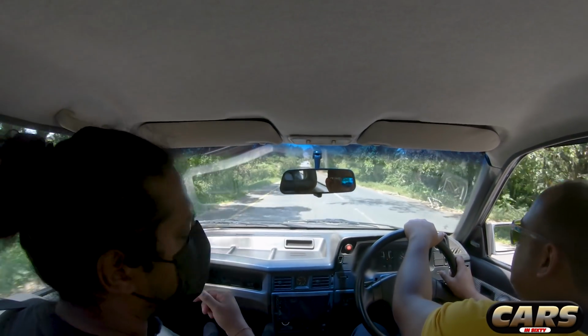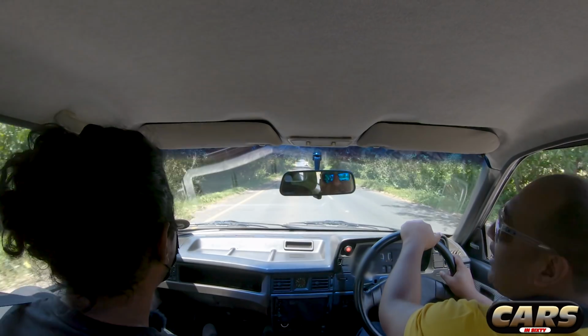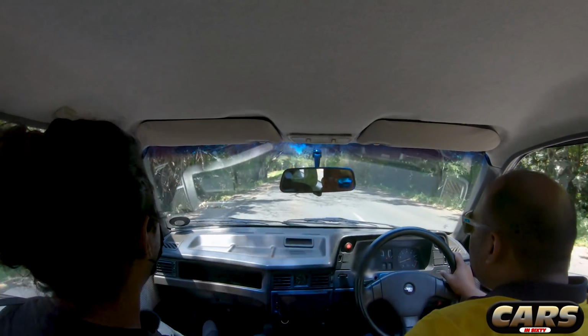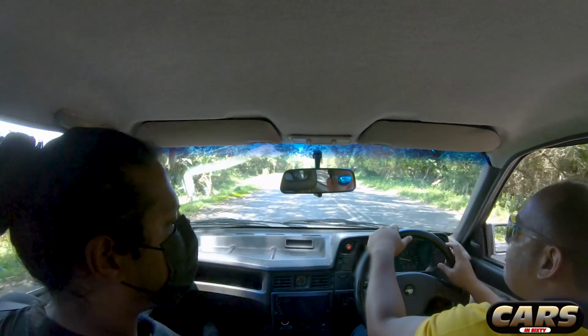Way cheaper. Where did you source the engine from? Johannesburg. I bought an old car for 22 grand. Whoa, which Saab is it? The 9-3. So even the rims, everything, it fits on that car stock. So I got a set of Saab rims.